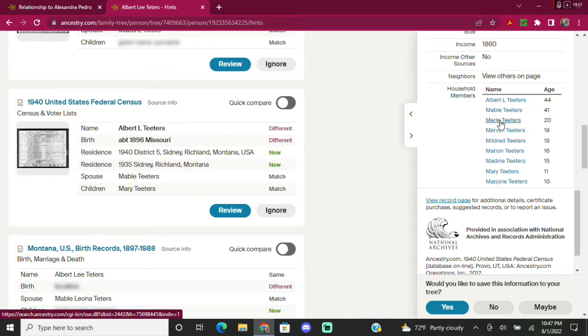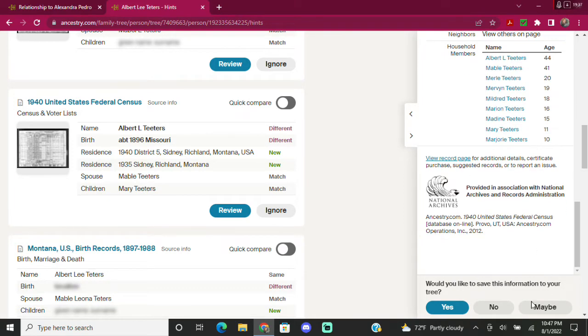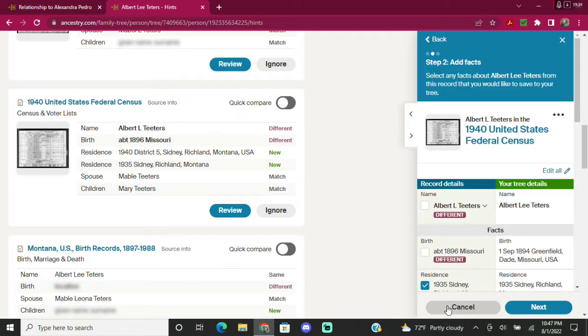Because the eldest one is Merrill, because that one's not in the 1950s one. Mervyn's in the 1950s. Mildred is gone. Marion is still there. Medine's not there. I think Mary's there, and Marjorie's not. Okay, let's go see what this one's bringing up.